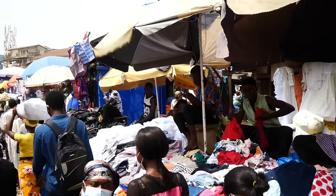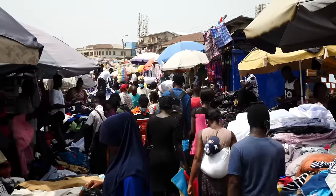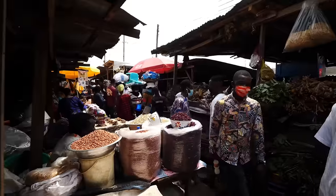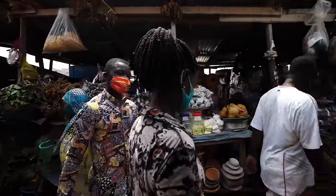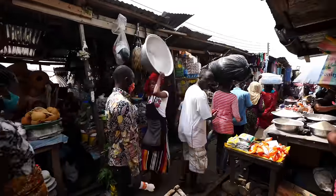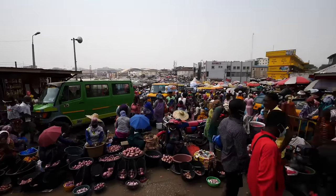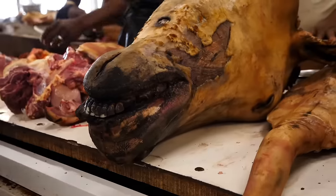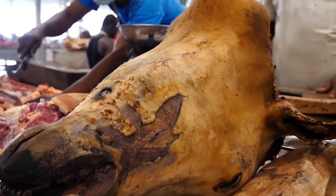Tasty. This market is like sensory overload. This blows Accra's market out of the water. I mean, Accra's market's big, but this is bigger. Crazy. It's bigger than big. You got traffic, you have people, you have butchers. You have vegetables, clothing, everything. Tailors. Everything. It's nonstop.